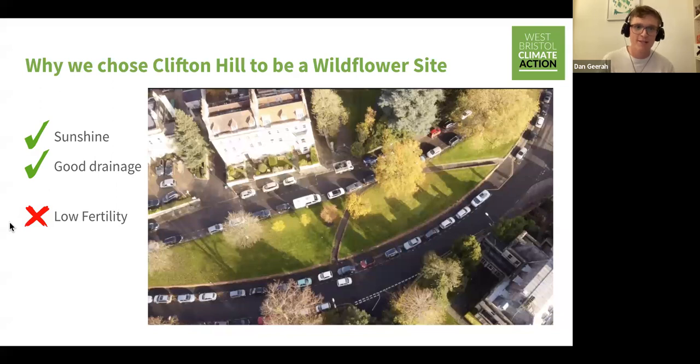I've put a cross next to low fertility, and that's not really due to the soil type itself. It's just due to the management. We're not sure how long, but ever since the council has been mowing it, it's been a regular mow and leave. When we say mow and leave, that means they're not collecting the cuttings after they've mown, and that just lets the grass mulch down. So for the last 30 plus years, every time a mower went over this ground, they left the grass clippings, and therefore it's mulching down into the soil, increasing that fertility.